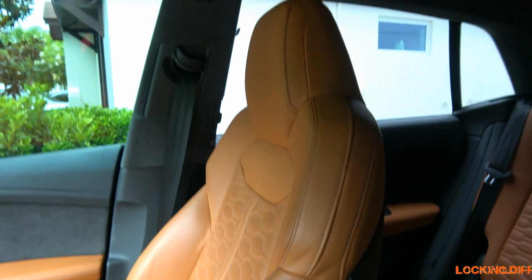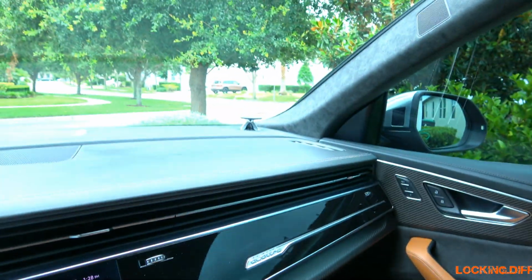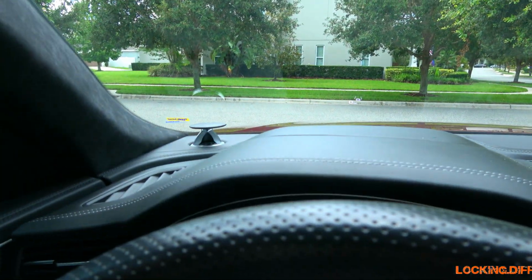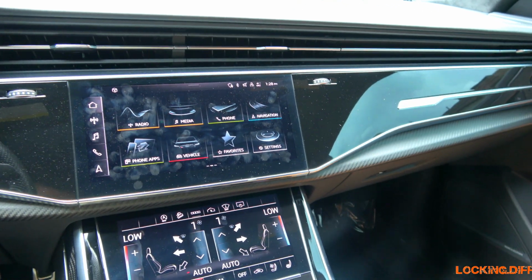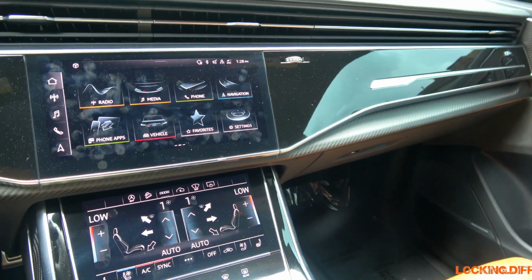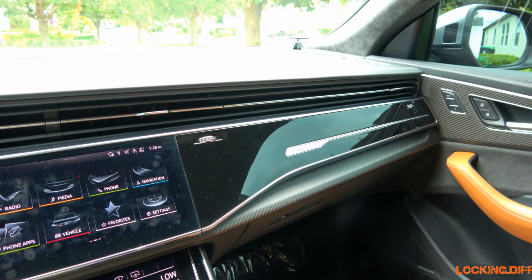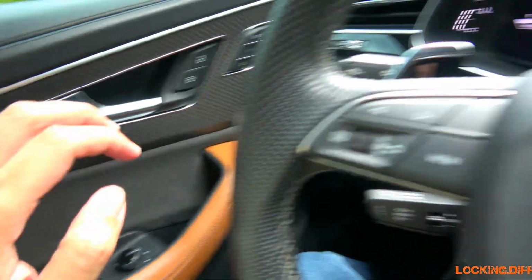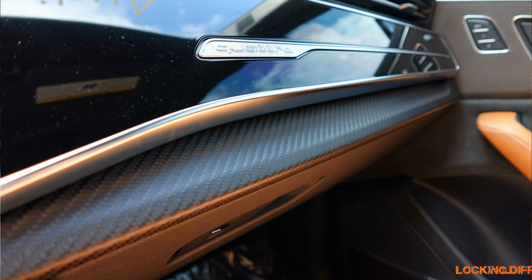Look at that leather. That is a beautiful seat though, isn't it? Bang & Olufsen pops up from over there. Very, very nice audio, very configurable. I'm a big audio guy. If a car doesn't have very nice audio, I typically avoid it unless it's something like a sports car, then I understand why. Carbon fiber trim all around here, including here.